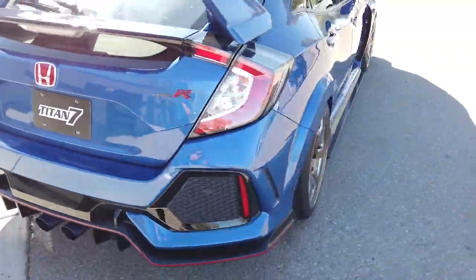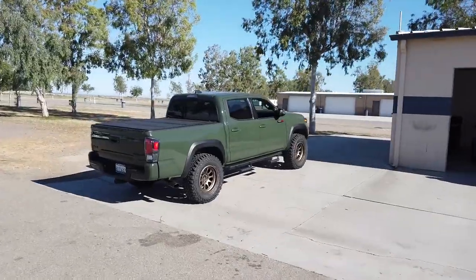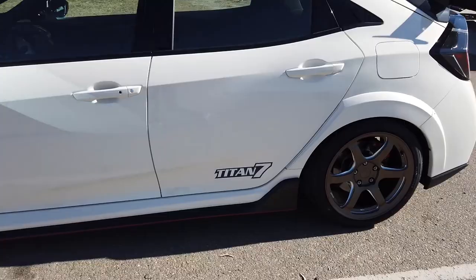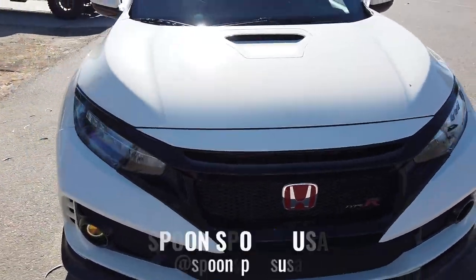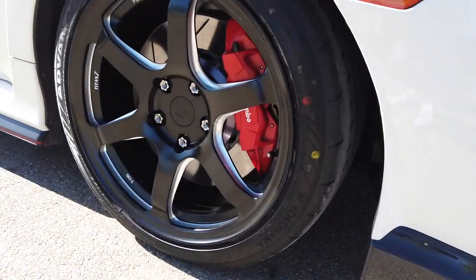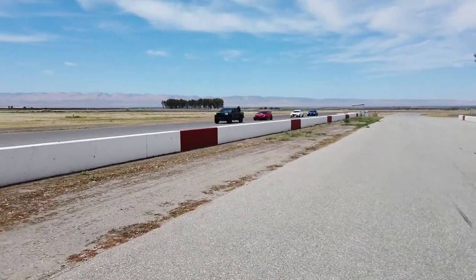Type R. Supras. Tacoma. Another Civic Type R. One of my favorite cars. With the new Titan 7 wheel. It's actually the car from Spoon Sports. It's got the new wheels. Nice and clean. It's a lot of Civics.